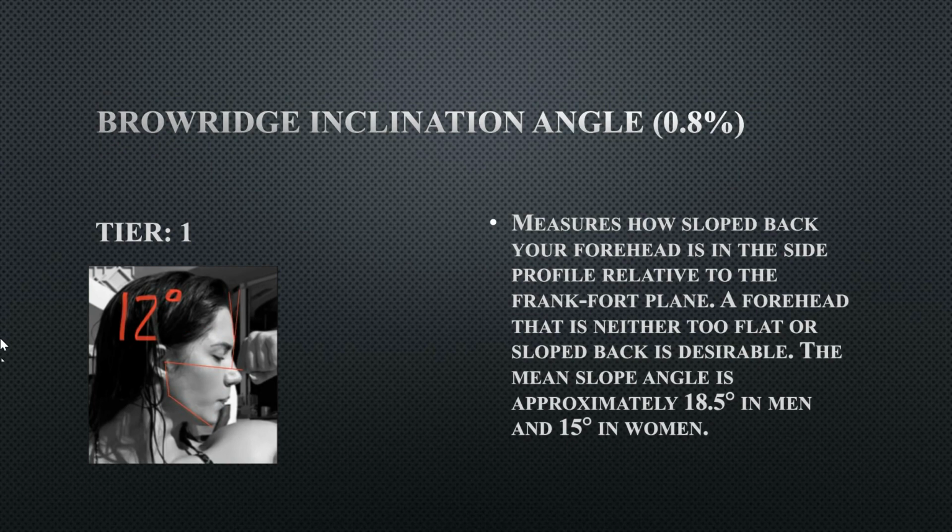Her brow ridge inclination is 12 degrees, so she does have a pretty sloped forehead, but not too sloped back. And this is perfect for a female face. And she does have a little bit of brow bossing. Now, brow bossing is almost an exclusive feature for men, so the fact that she has it is kind of weird, I guess you could say. I don't know if she's taking any type of steroids or anything, since she's a bodybuilder, but men usually have brow bossing around their brow region. Sometimes other people might have it, so yeah.